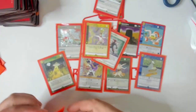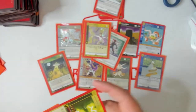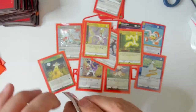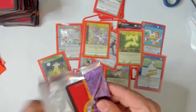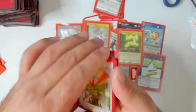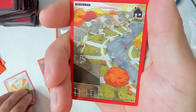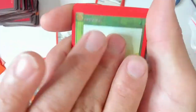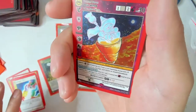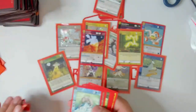These boxes have been pretty good, but I want to see a heavy hitter in here. I want to see a Headless Horseman. I want to see a Grim Reaper. As always, everyone wants to see the Mothman. Prison Beam is the rare, and the Bellwitch, full holo. No Old Scratch.